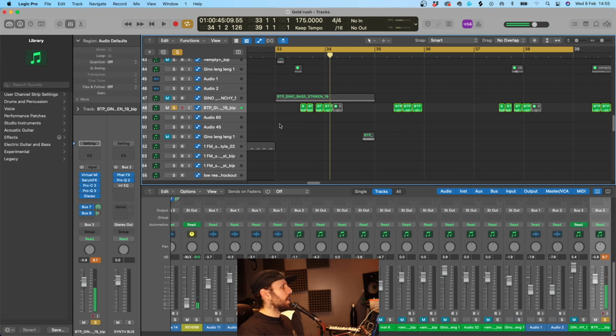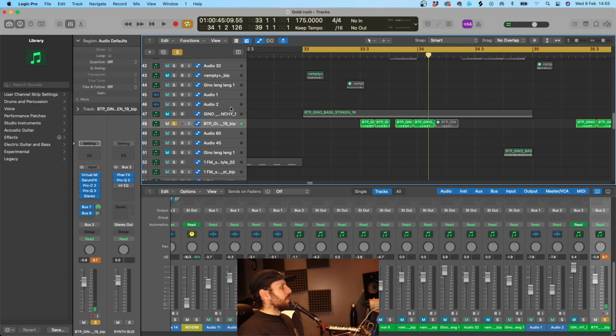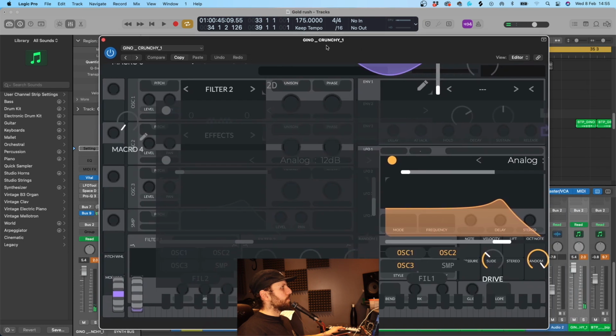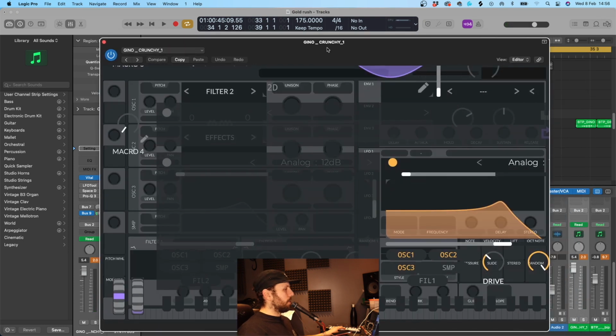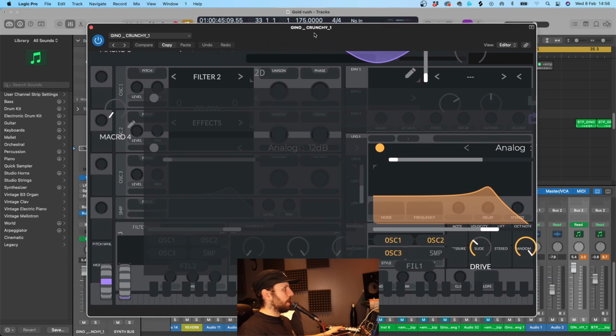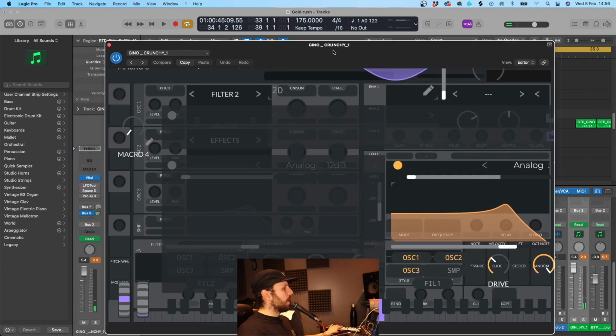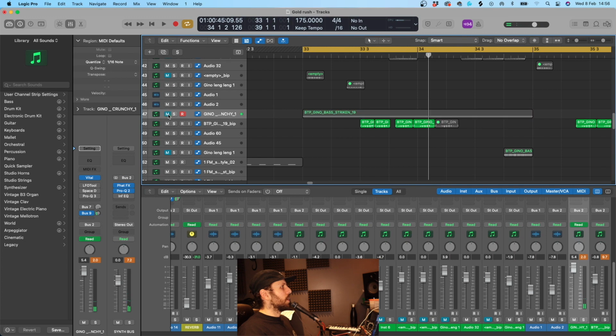Okay, these are the main bass sounds, and they were resampled from, well, my Vital, the thing doesn't show up on here, but it's a patch. It's a patch that I made in Vital. And as you can tell, it's got kind of like a crunch to it.